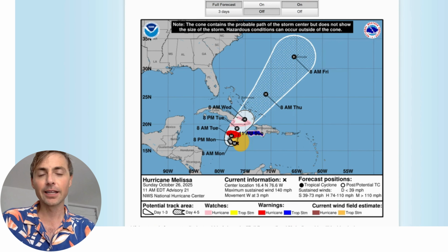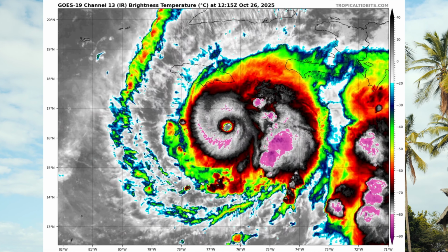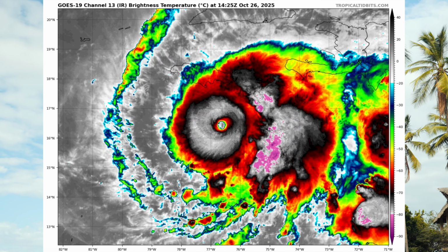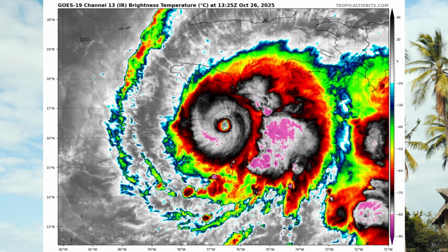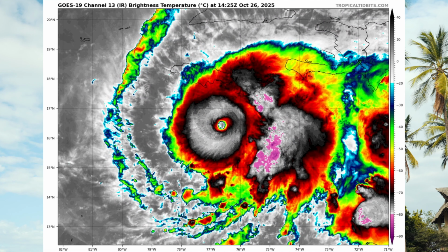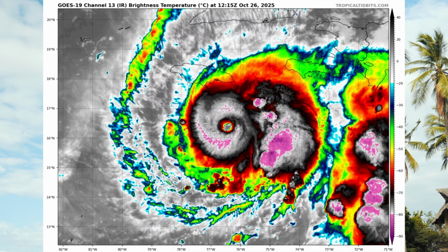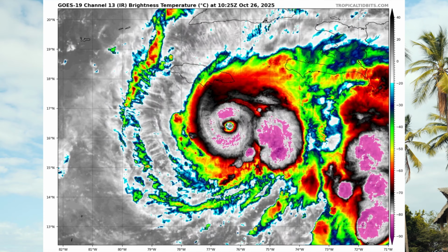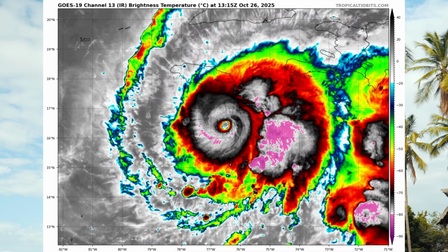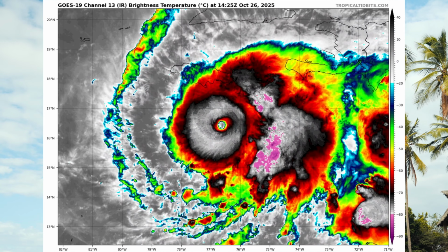Let's look at infrared satellite imagery courtesy of tropicaltidbits.com. This is looking at the temperature of the cloud tops, and we can see these pink colors, white colors, dark colors, indicative of very cold cloud tops that have built super high up into the atmosphere, indicative of strong convection, holding a lot of moisture. Look at the eye of this storm. It has rapidly intensified from a tropical storm recently into a Category 4 hurricane, and further strengthening is expected.